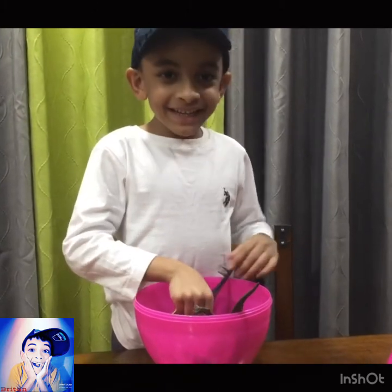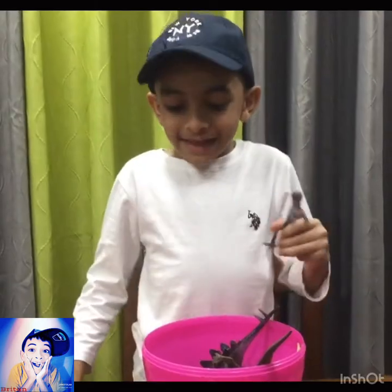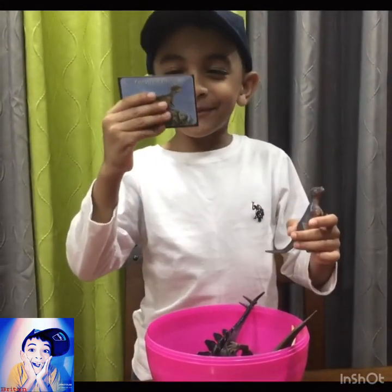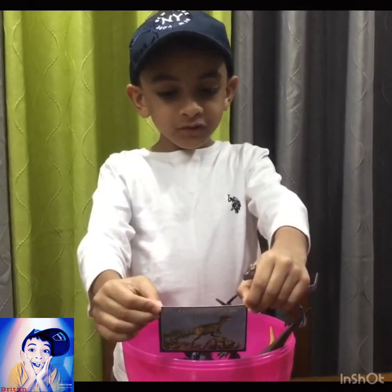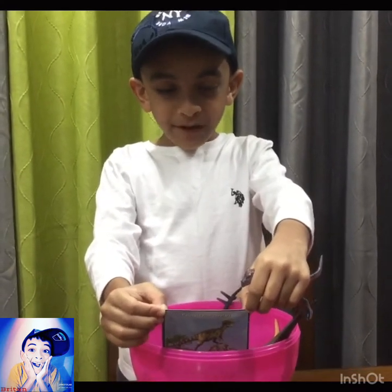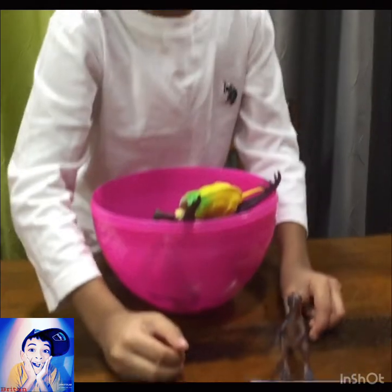The first one is... who could I get in my hand? It's Pachycephalosaurus! Let's get his card one time. Ooh, this is Pachycephalosaurus' card. Pachycephalosaurus is a herbivorous dinosaur. It lived during the late Cretaceous period of what is now North America. Let's put his card here. Put him here. Okay, he's lined up perfectly.